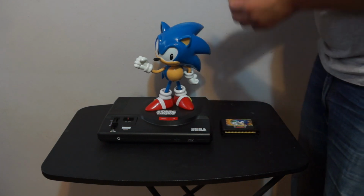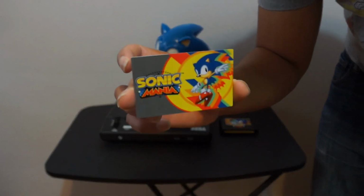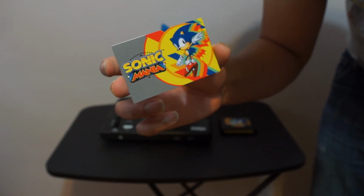So that's very nice. And then of course we have the Sonic Mania metallic card. I like this. This is very cool. This kind of just shows off the art. We got Sonic, naturally the main character.